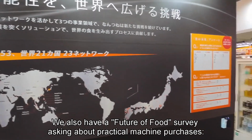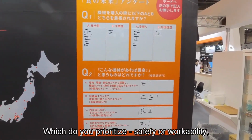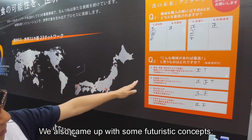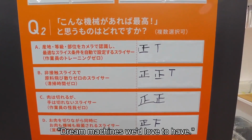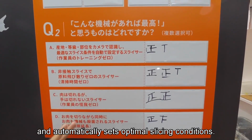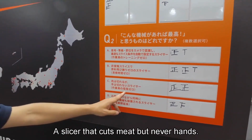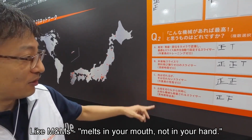We also have a future of food survey, asking about what you look for when buying machines. Do you prioritize safety or ease of use? Output or processing speed? We also came up with some futuristic concepts. Beam, a slicer with a camera that identifies the meat type and optimizes slicing conditions. Cutting without scattering. Unsure this would work. A slicer that cuts meat, not hands. Kind of like a chocolate that melts in your mouth, not in your hand.